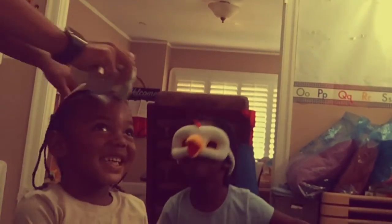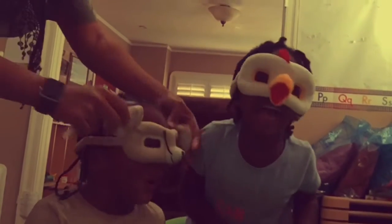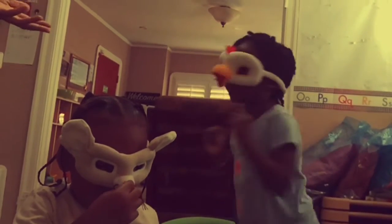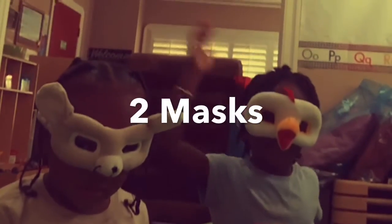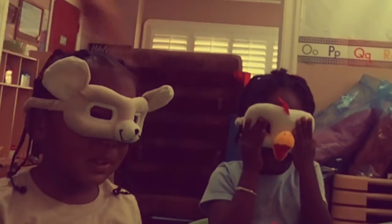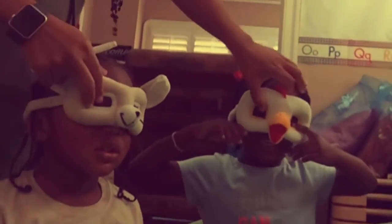Maddie has on one mask. And Demario has on one mask. And together they have how many masks? How many masks together? Two. Say two masks. So that number two is so important.